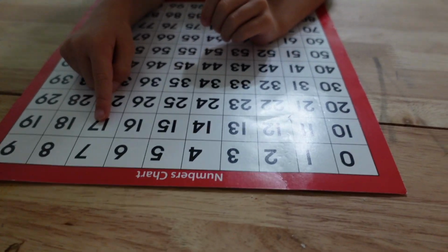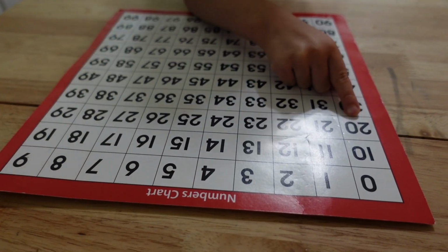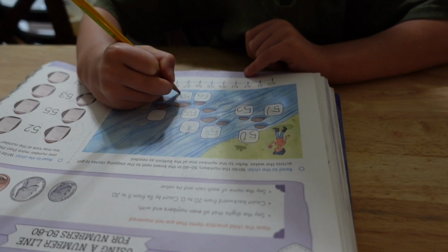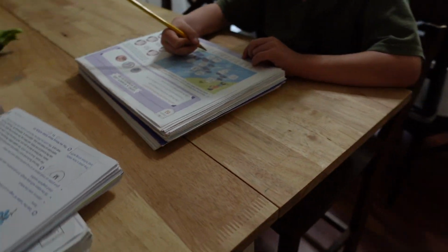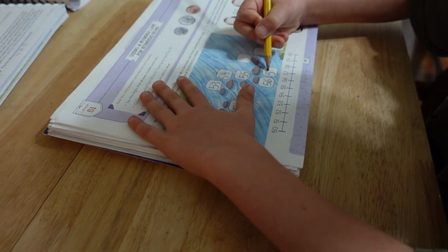17, yeah. 18, 19, 20. Good. 37. It is backwards. Good catch, because I can look at the number line. Yeah, you did great though.